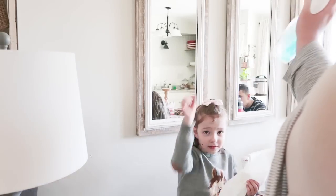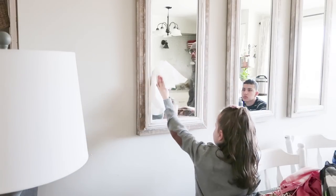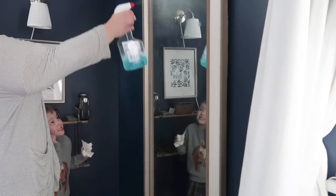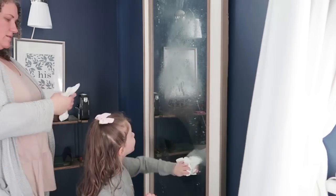So she is the one who creates all the fingerprints, so I guess she should be the one that helps me. There goes my husband walking by in the background. And this is her favorite mirror, because she comes and stands in our room and checks out her outfit every single morning.